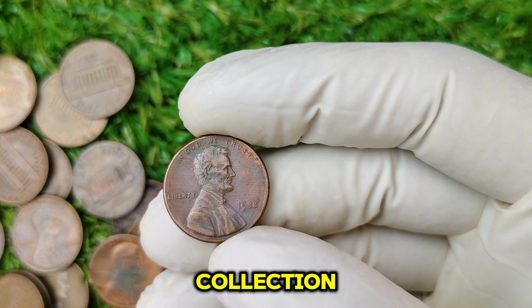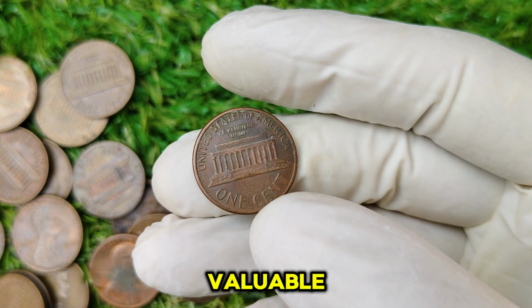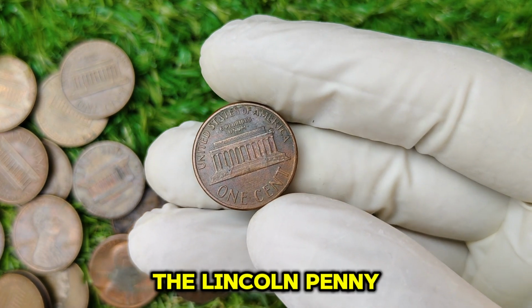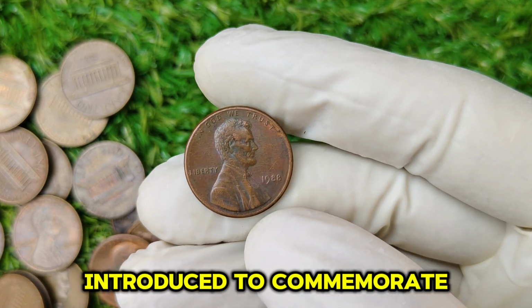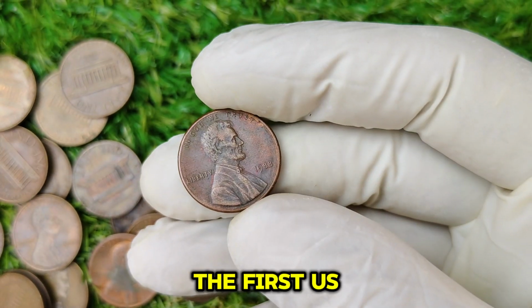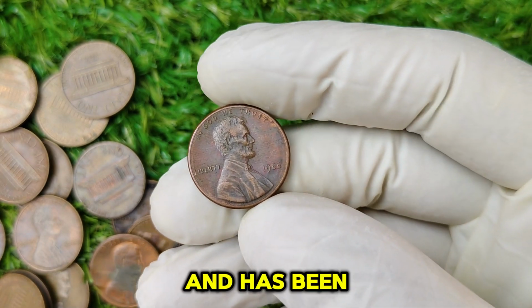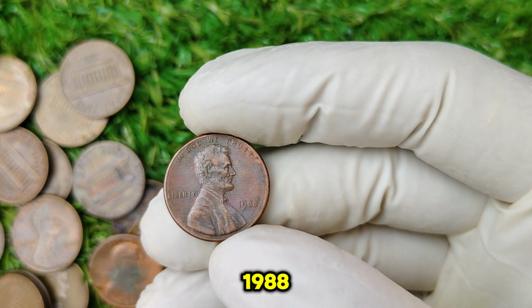Before we get into what makes this particular 1988 penny so valuable, let's take a moment to appreciate the history behind the Lincoln cent. The Lincoln penny has been in circulation since 1909, introduced to commemorate the 100th anniversary of Abraham Lincoln's birth. It was the first U.S. coin to feature a president's portrait, replacing the Indian head penny, and has been a symbol of American coinage ever since.